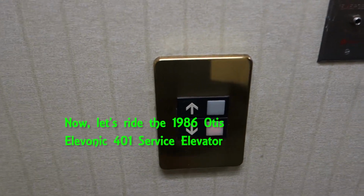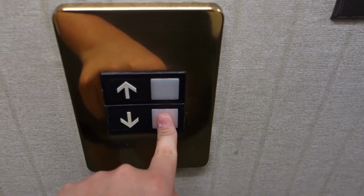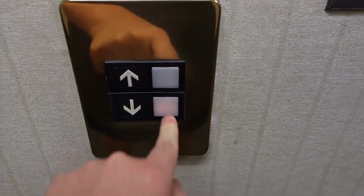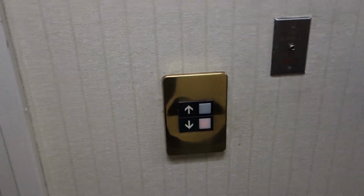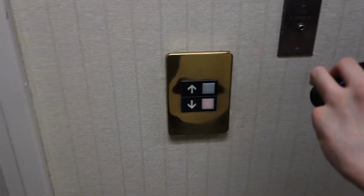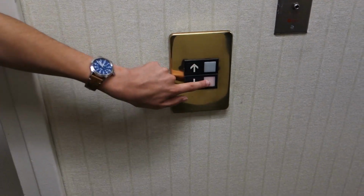Series 1 call stations. Looks pretty good. Yeah, it's original Series 1. This one actually has EPCO on the inside, but they just use Series 1 call buttons for some reason. It looks nice.